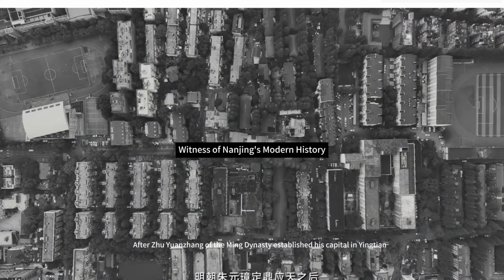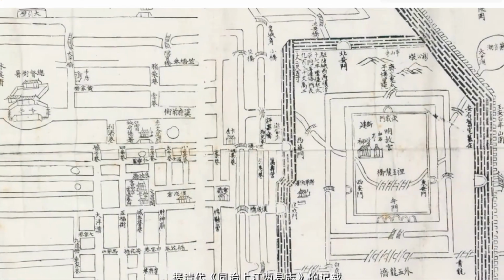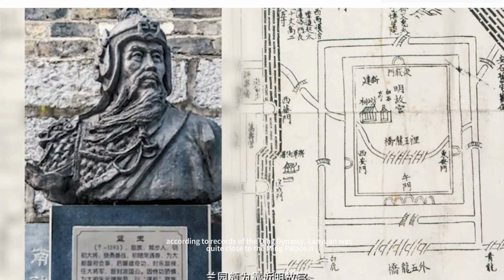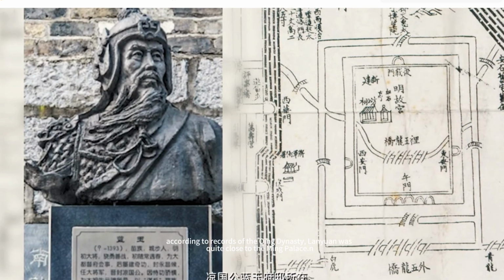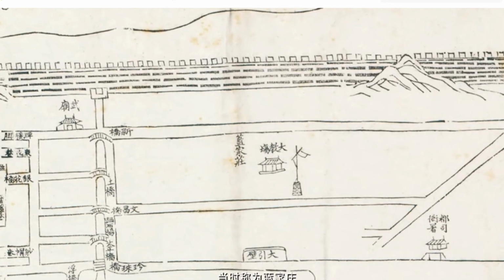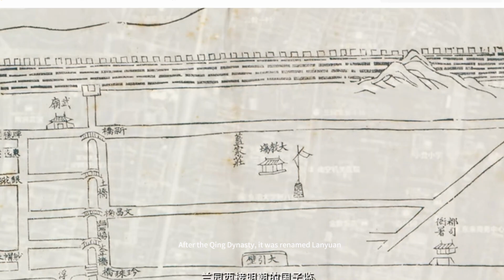After Zhu Yuanzhang of the Ming Dynasty established his capital in Yingshan, according to records of the Qin Dynasty, Lanyuan was quite close to the main palace Daodan. After the Qin Dynasty, it was renamed Lanyuan.